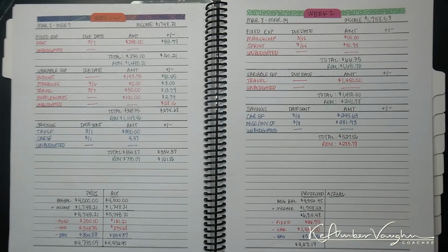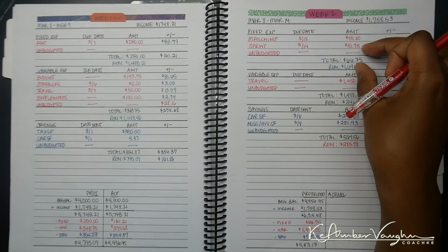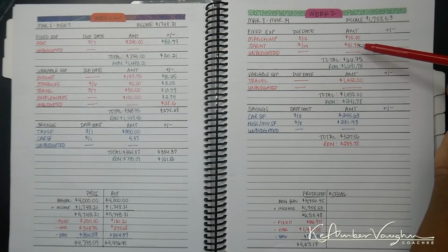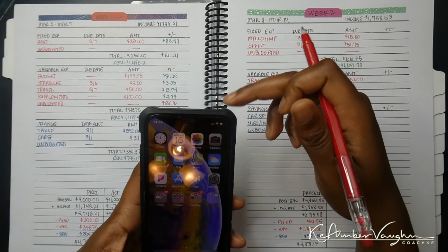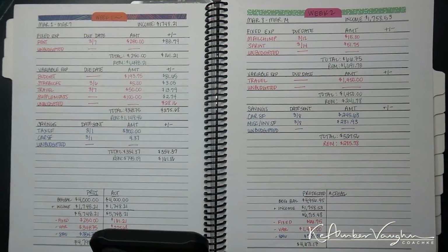So Sprint was supposed to be $51.75, but I actually paid $62.75. It used to show up on my part of our bill as $51.75, but now it's $58.75. And I also had to go up by $4 extra because I paid $62, because the insurance on this phone is $4 more per month than the phone that I had previously. I had a Galaxy S8 and now I have the iPhone XS.